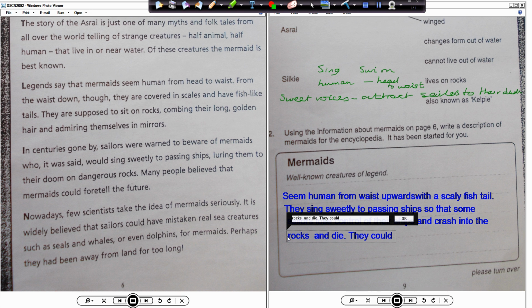Okay, what about foretelling the future? People believe that they could foretell the future. They could tell the future.